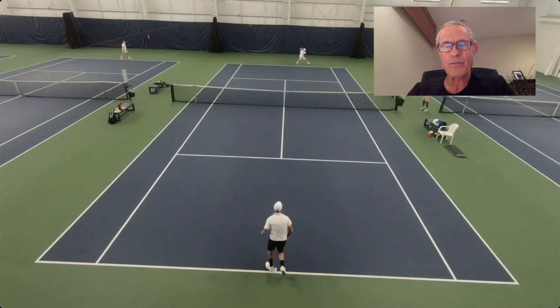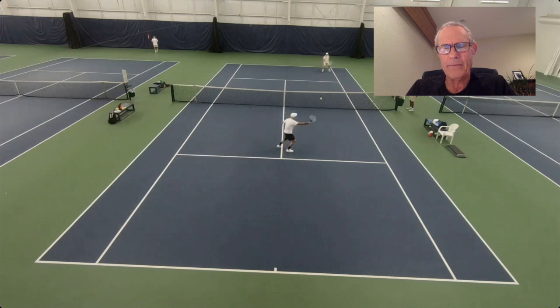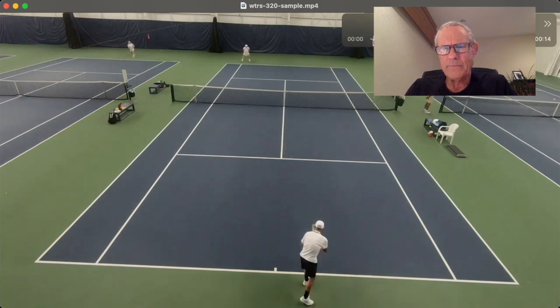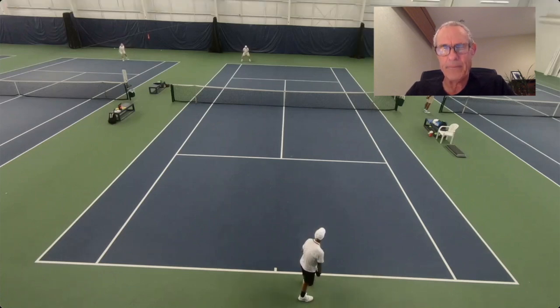We have a singles point today. And so what we're going to look at is a couple of things. And this will be one of them. Clearly one of the easiest volleys in the history of the game. But before we get there, there's something else that I want us to take a look at. And that is with this forehand. So let me take it from the top.